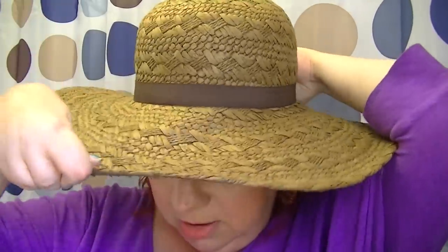My husband's like, that'll protect your neck and everything. So yep, that's what I'm planning on wearing. I have such a big head. Nothing ever fits right, but it's cute and it'll protect me, right? We want to have sun safety.